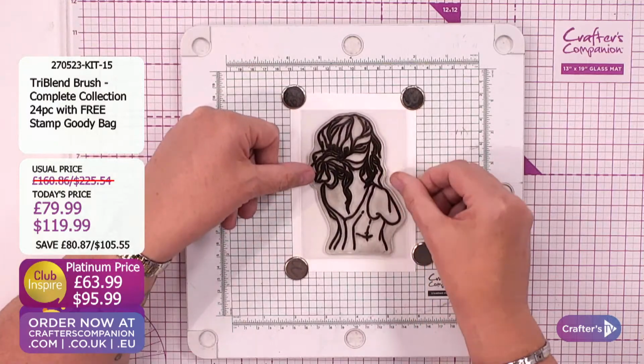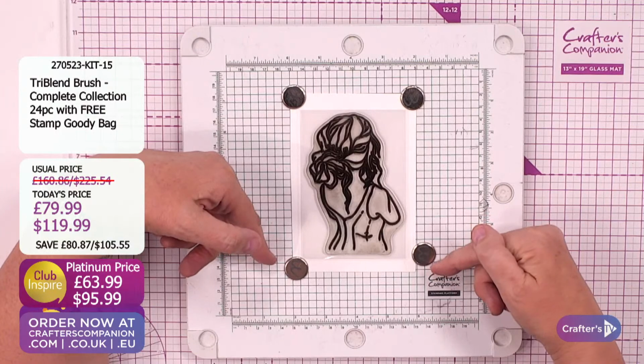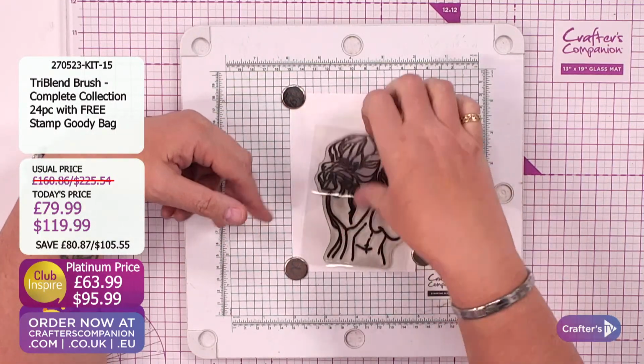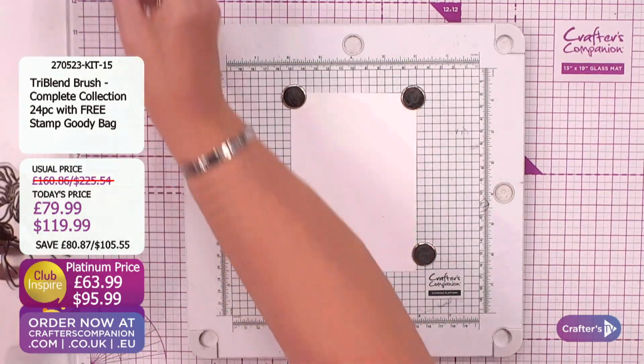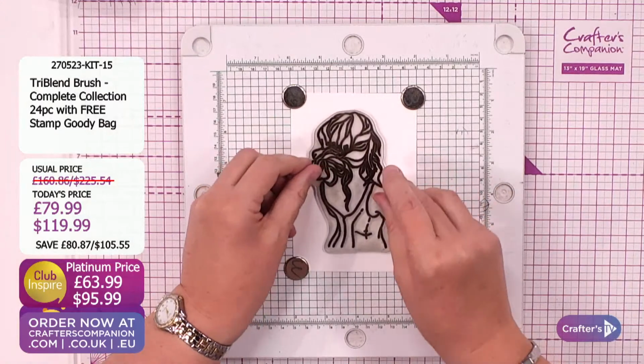But you can see here that she's a good size stamp. My piece of cardstock here is approximately A6. So you can see there we've got a good size on that. So I'm going to pop her down onto the piece of cardstock and we'll stamp her out. And I'm just going to do a little bit of colouring.